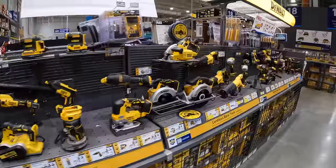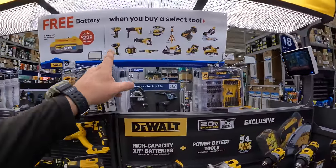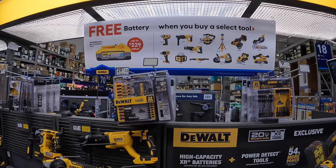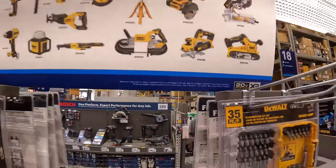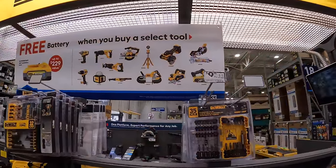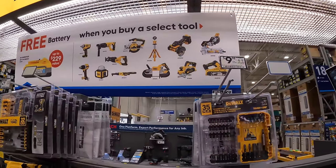All right, so DeWalt has this BOGO sale going on still. If you buy any of these selected tools, you get a free 5 amp hour power stack battery. This is going on until October 18th of 2024, so this is gonna change as well. They're actually in the process of changing everything. But I haven't uploaded a Lowe's video in a long time, so I feel like I need to.